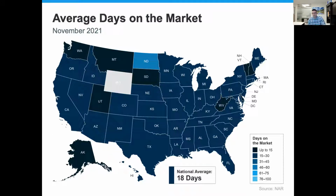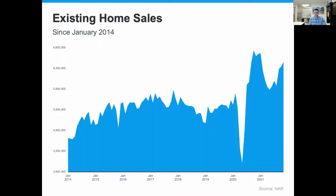And maybe this additional wave of coronavirus has created another period of uncertainty. So people are unsure if they want to sell or where they're going to move or what they're going to do with their personal lives, family lives, careers, things like that. Like we saw when the pandemic hit, there was a lot of uncertainty. So people just stayed still. Maybe that other wave is causing a little bit of that as well. But still, the national average days on market is 18 days.